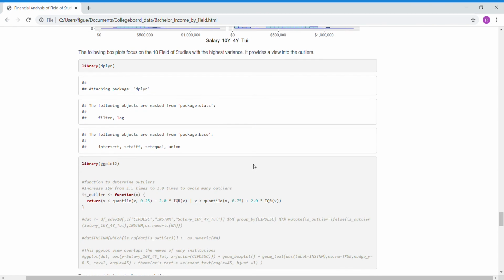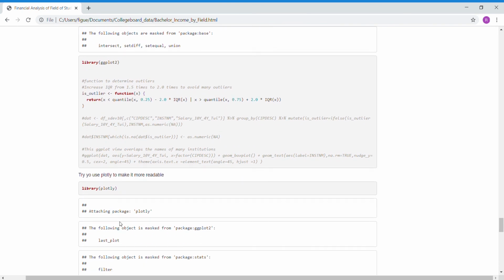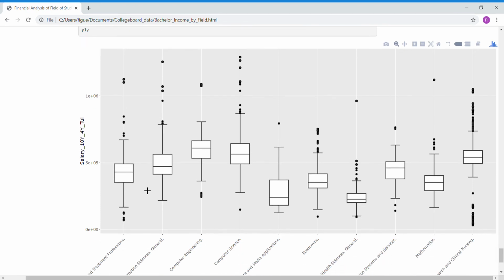What I have been playing with lately is this new library, Plotly, that allows you to create charts in JavaScript. I decided to create a box plot for the programs with the highest variance. Very quickly, I'm going to tell you how to read a box plot if you haven't seen one. On the left, you have the amount of money or earnings. This is $500,000. This is $1 million. The dots are the outliers, and anything underneath this parallel line on the bottom is below the 5th percentile.